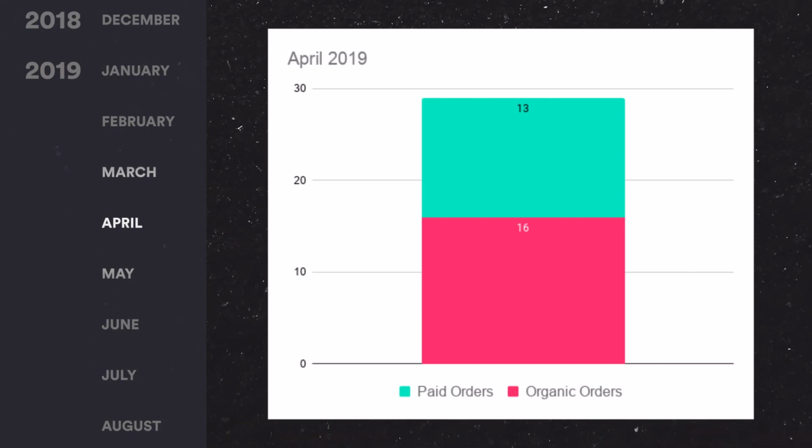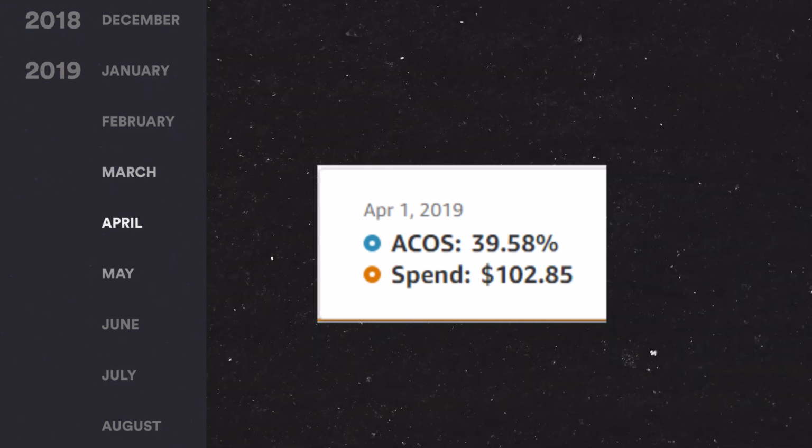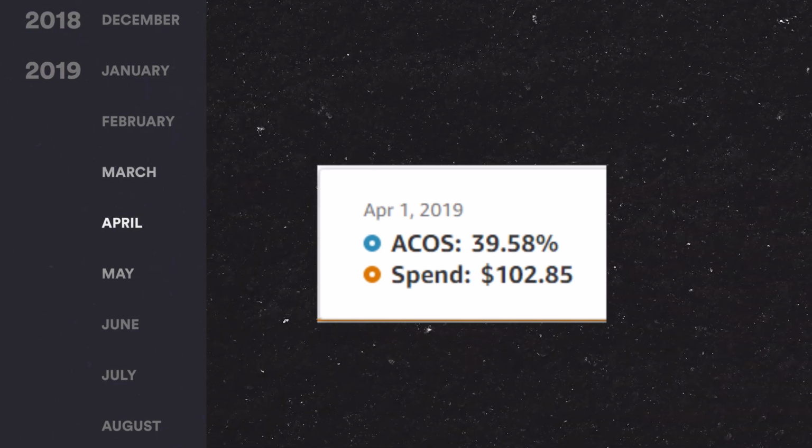While ads were fueling sales, including organic sales, it was also running at over a 35% ACoS, meaning I was losing money on all of my paid orders. And it was about this time, moving into May 2019, I even considered pausing my ads. The design only had 2 reviews and only had a 3-star average, plus my ads were losing money. But I didn't give up on the product.